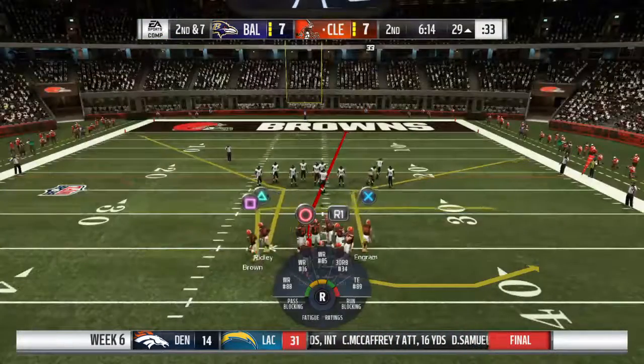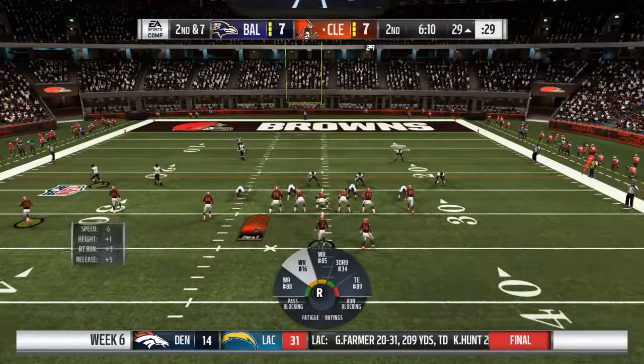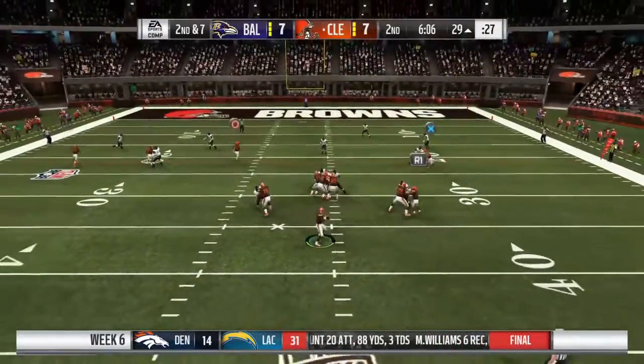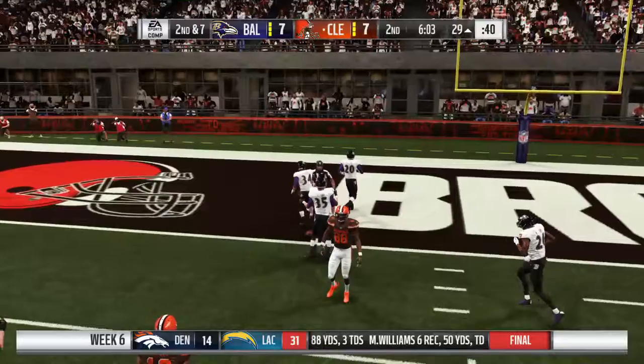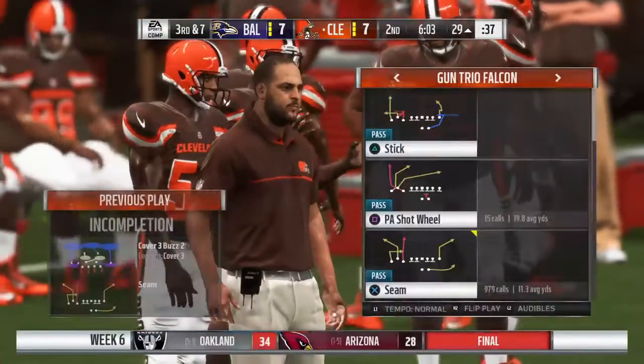They tried a quick hitter inside, but that one was swallowed up because what they're hoping, those big defensive linemen will take the bait and move laterally and open up a crease that they can run through. Didn't happen on that play. That's going to be knocked away and incomplete. Nice play there to force the incompletion.